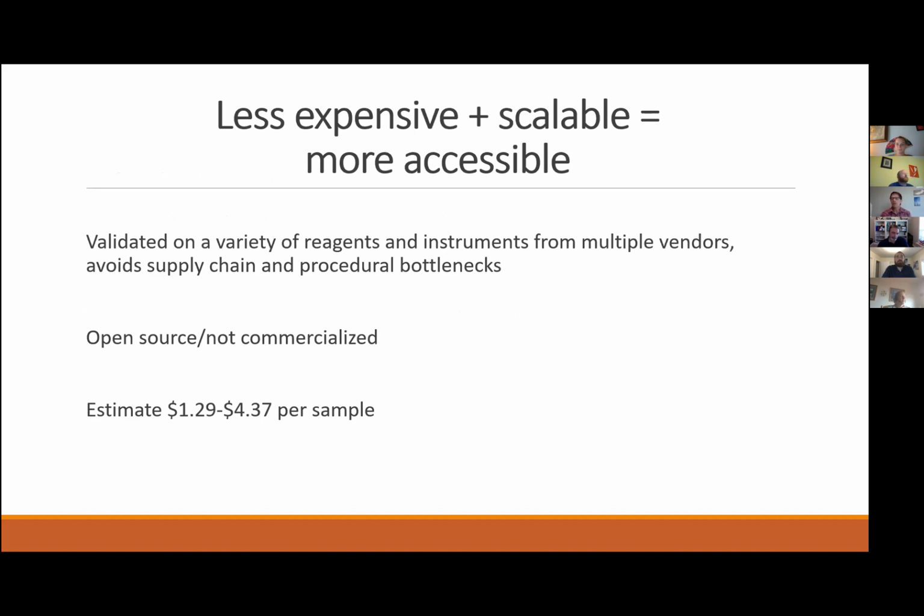The whole point being here that it could be almost platform agnostic. Didn't matter what your lab was using. There were multiple ways up this mountain. And reducing the amount of procedures and reagents involved. So this would let us, in theory, do it at higher scale, less expensive.